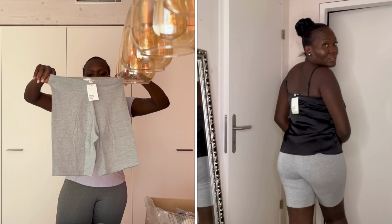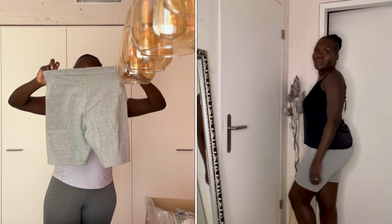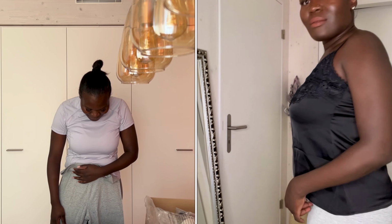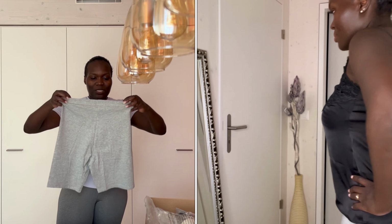So this is what they look like. I don't know if they're supposed to reach above the knee, but I could wear them also going to work. When my sisters came on holiday, they had some biker shorts and it looked so good on them, so I thought, why not, let me try them out. This is a mixture of cotton and viscose. Should be very nice during this warm weather.